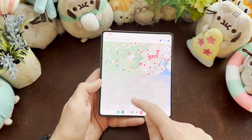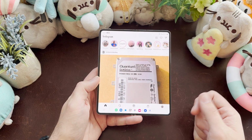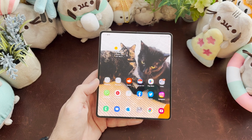Hey, did we get an email from the realtor? Let me put Outlook in here, see what's going on, right? Then go over to Instagram. Nice big screen experience on Instagram here. As we're scrolling, look at those old Palm PDAs, which I love so much. It's that kind of experience.